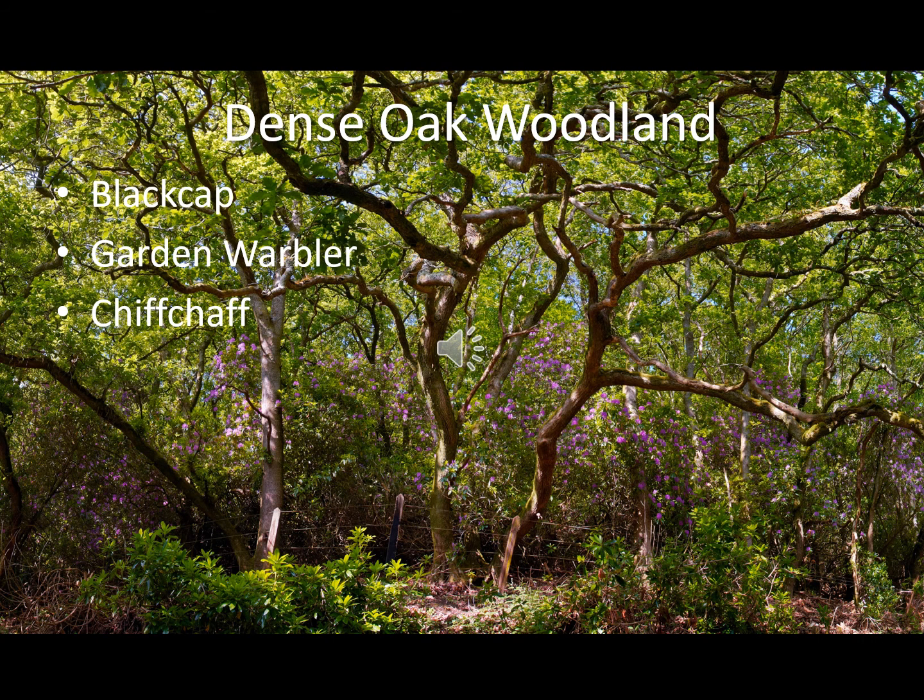So we're going to divide up the various localities, the types of habitats that you find the different warblers in. And if you enter a particular habitat, you're sort of pre-armed as to what you anticipate finding. If you go into a dense oak woodland, then there are principally three species that you are likely to encounter, and they are blackcap, garden warbler, and chiffchaff.